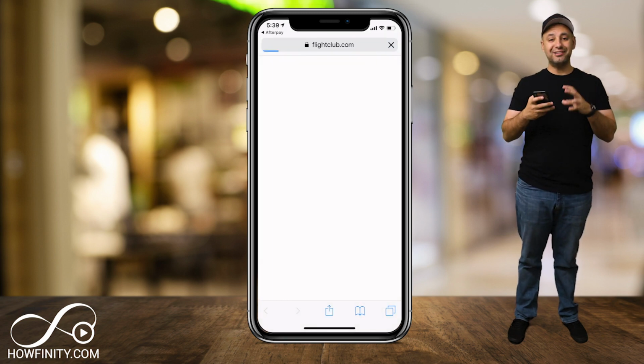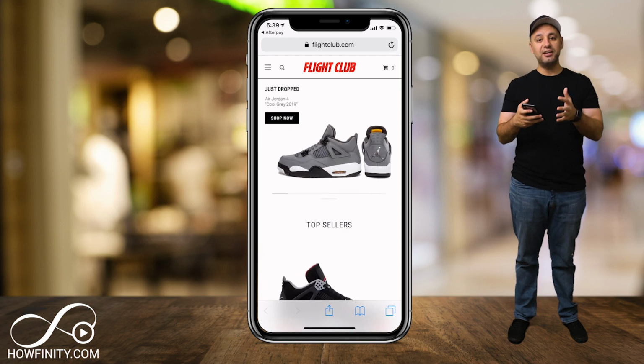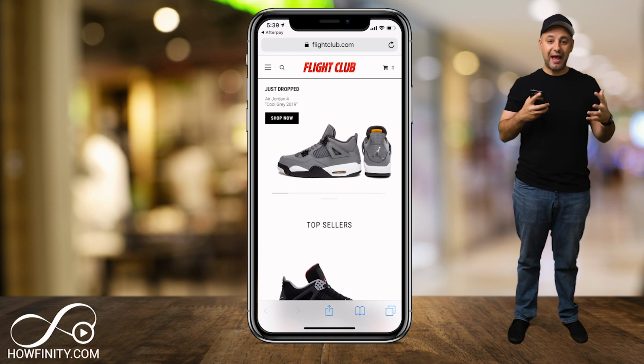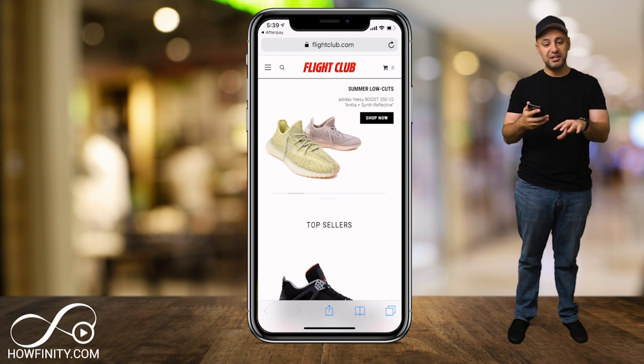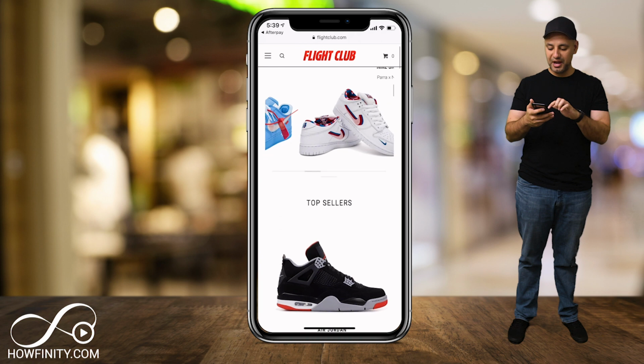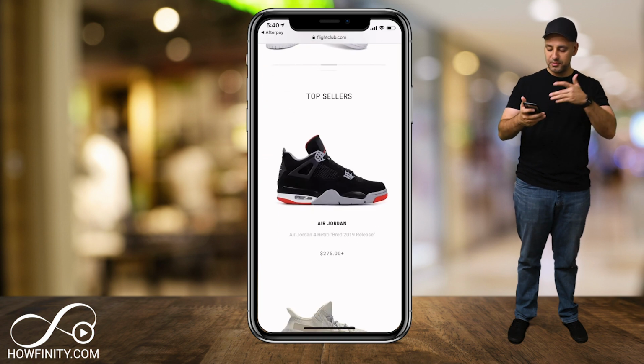Every time you do select a store, it's just gonna take you right to their website. So the app is not really designed for purchases. It's designed to send you to places they've partnered with so you could use the Afterpay function in the checkout. So let me just do one right here.